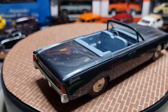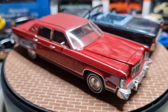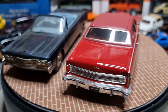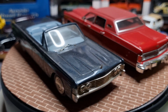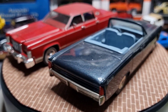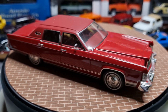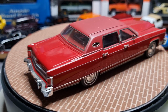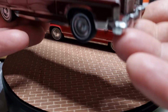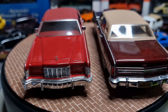And then from Neo, a 1975 Continental sedan. That's magnificent. And also from Neo, a 78 Continental sedan. And they're big, huge cars.